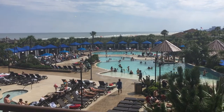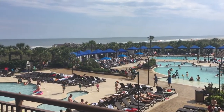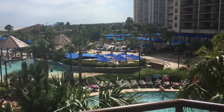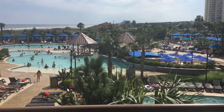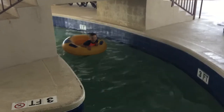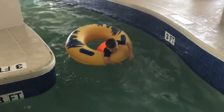So we're at the North Beach Plantation. They have, I think, 7 different pools. There's the ocean in Myrtle Beach. 14, holy moly. Kids are loving it here. Hey Chase, you having fun? Yeah.